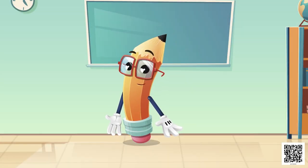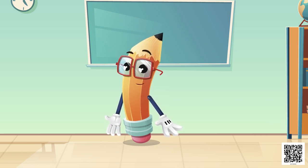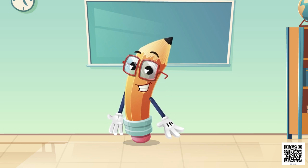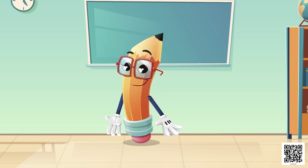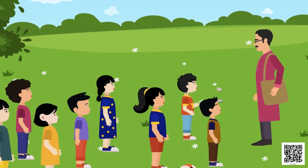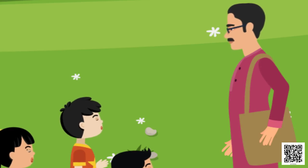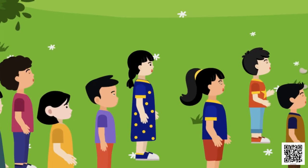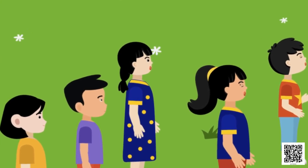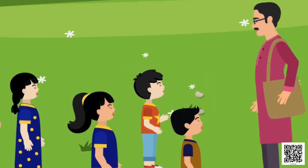So let's start. Once, there lived an uncle named Miku. Miku uncle was loved by children, and children and uncle used to play together. One day, children were playing in the garden. Suddenly, they saw Miku uncle coming. The children got very happy to see him. They said, "Hey, look! Miku Chacha has come and has brought a bag full with him." The uncle asked children if they all were well and good.